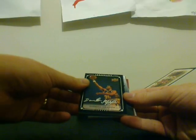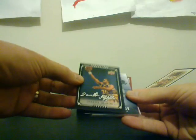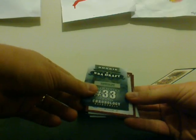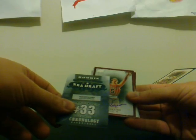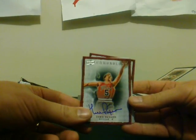Auto. Portrait. That looks pretty sweet too. You can see that. And draft pick number 33. That could have been better. And then an auto of John Paxson from the Bulls.